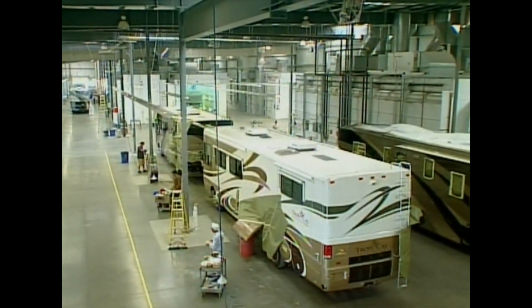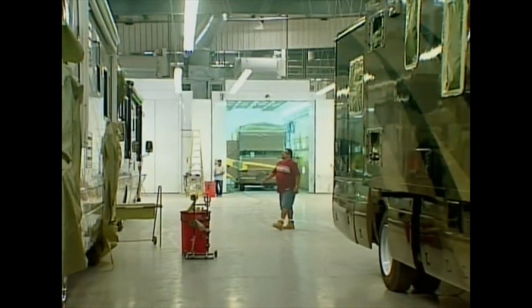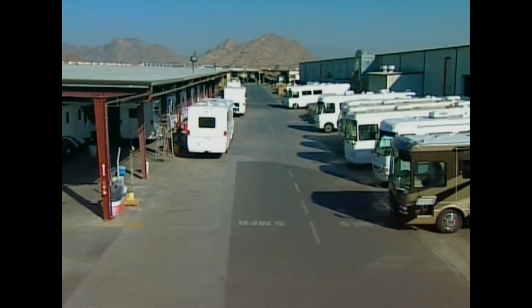Special edition units are then sent to the state-of-the-art paint facility where they receive premium automotive paints. We've come to the end of the line, but not to the end of the National RV design build philosophy.